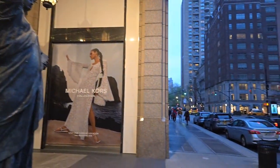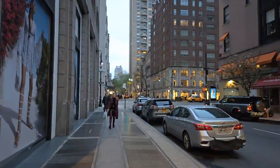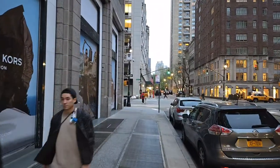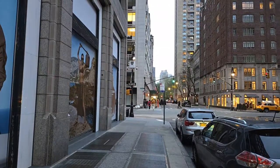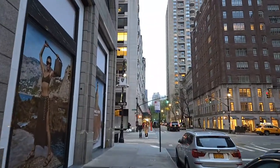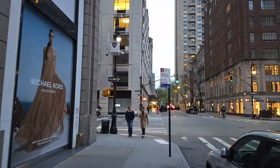How's everybody doing? It's getting darker. What time is it? 7:35 in New York and 51 degrees Fahrenheit out here. So it's not so bad, but not really spring-like temperature, but more or less.